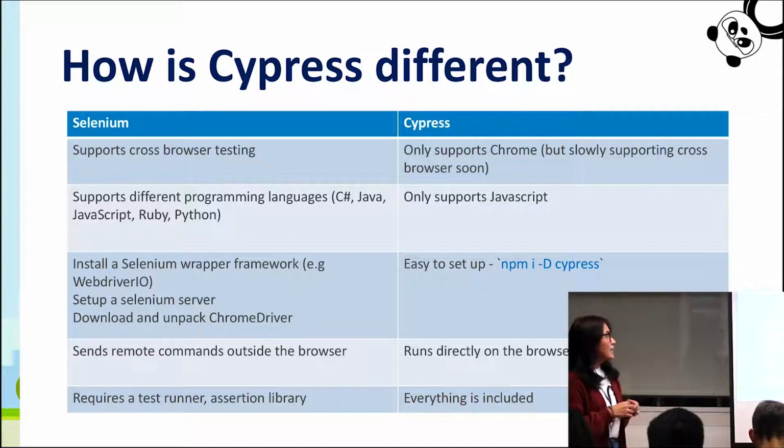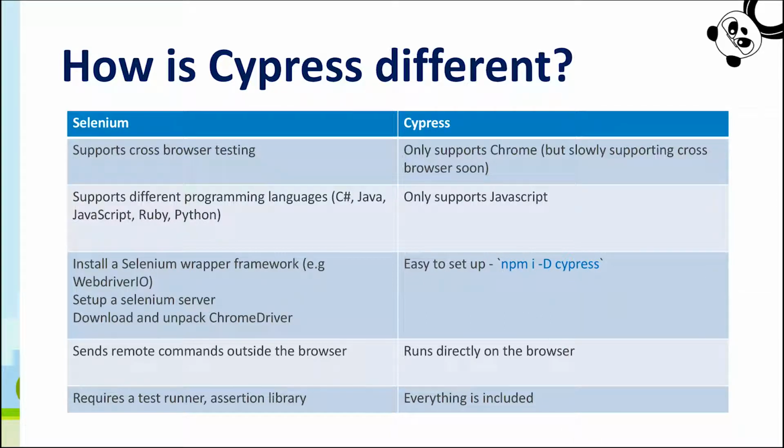The key difference that I want people to understand is that Selenium actually works by sending remote commands to your browser. So it's not running on the same run loop as your application. That's why debugging is difficult and you don't have access to dev tools. However, Cypress runs directly in the browser. It runs on the same run loop as your application. So whatever your application can do, you can access it easily with Cypress. And yep, I've already mentioned this loads of times.